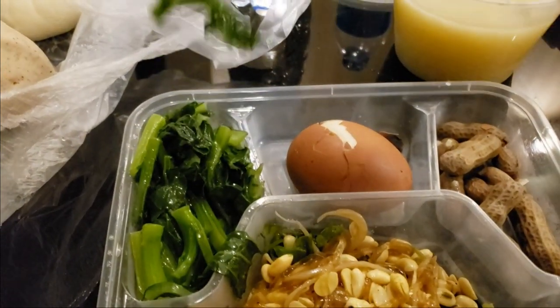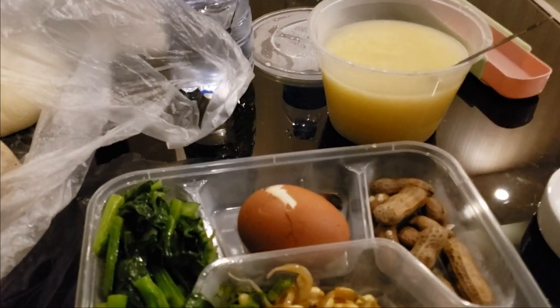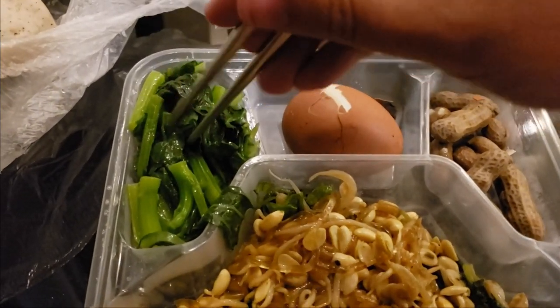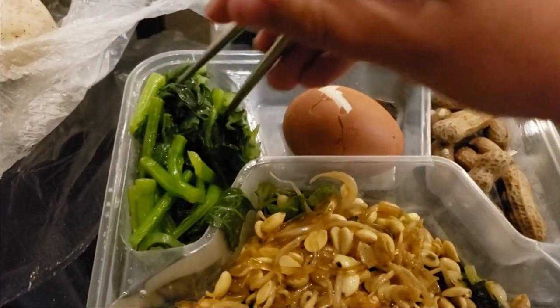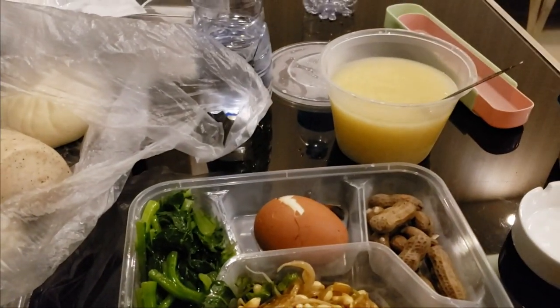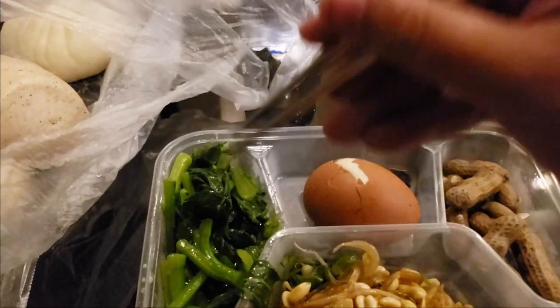Again, metal chopsticks, a bit more difficult than normal. Oh, that's really good. Oh man. Nah, that's bok choy. If that's not bok choy, it's done similarly to exactly what you get at Chinese restaurants. Oh, that's so good. Yep.